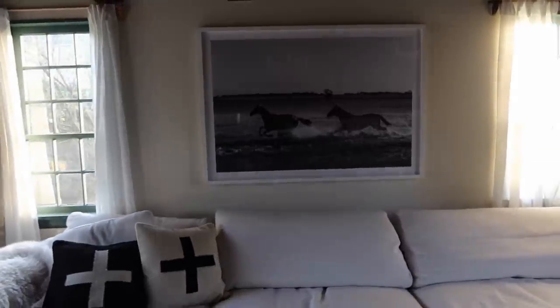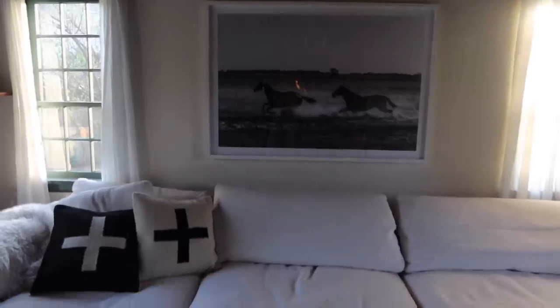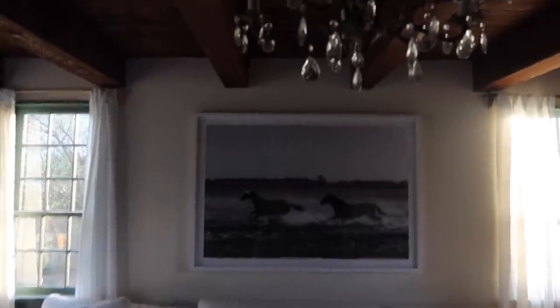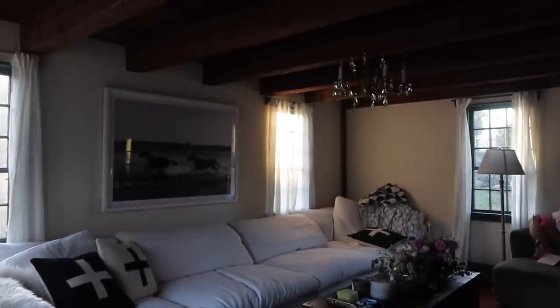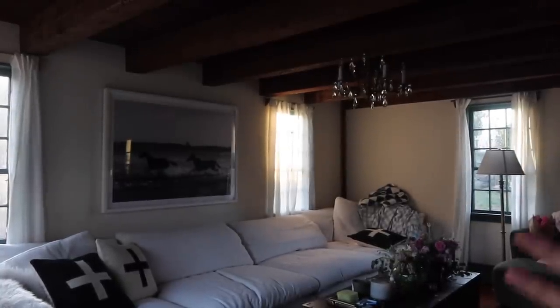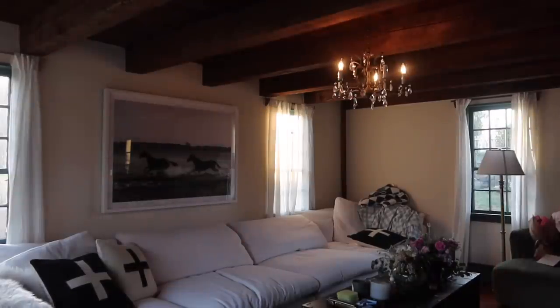Oh my God, it looks so good. Wow. I wish you guys could see it in person. It is perfect. It looks so good. I wish it was brighter in here. It is, but I feel like you guys won't be able to tell, but it looks so good.